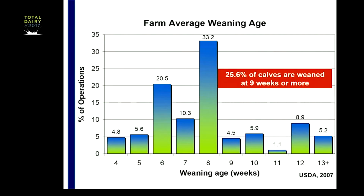Average age at weaning, I'm always encouraging people to wean a little bit younger. And for the dairy producers in the audience, what's the most expensive dairy replacement animal on your farm per animal per day? I'm going from birth to 23 months of age. What's the most expensive animal? It's a pre-weaned dairy calf. I don't care what kind of diet you've got on. In terms of labor and feed, she is the most expensive.